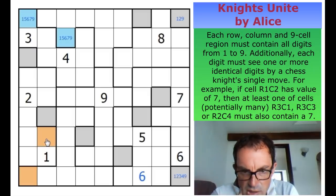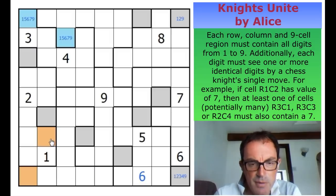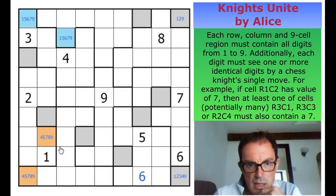Sorry, I know I'm being a bit methodical about this, but this is a very weird set of constraints, and I don't want to miss something. I think we can label these as the same digit, but I don't think we can limit them terribly much. We know they're not 1, 2, 3, or 6. I think that's as good as I can do. So 4, 5, 7, 8, 9. 5 is ruled out by that one. So this becomes 4, 7, 8, or 9.